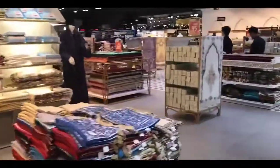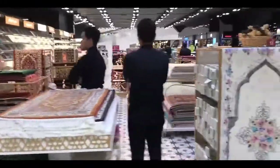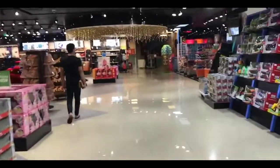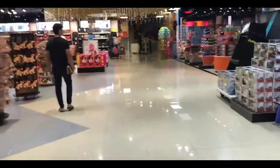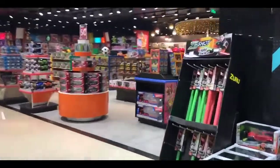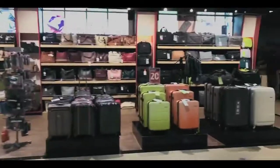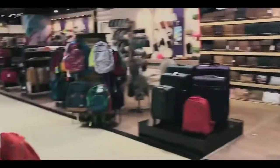So there are lots of sections, and currently we are in the kids section, maybe, I guess. And over that side is perfume and gadgets and bags and so much more. This is full of the kids section, you know. In this section they have Janimas, and then these are the bags section.